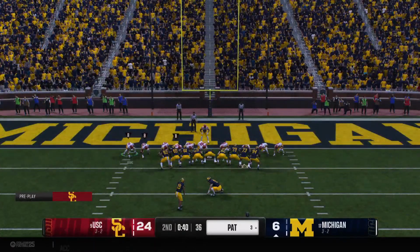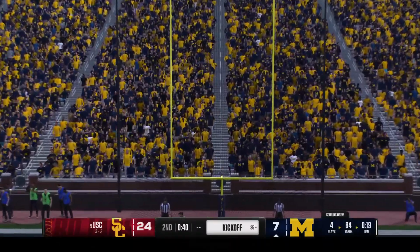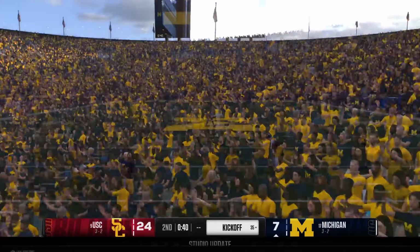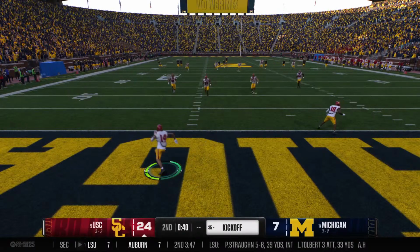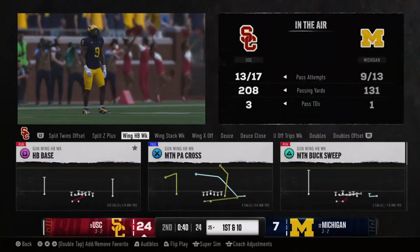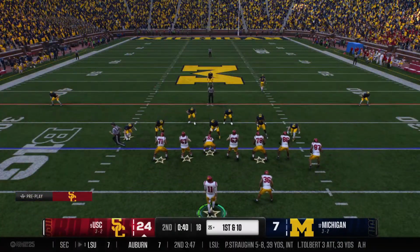On to attempt the try. And after the extra point, they're now down 24-7. Quick work on that scoring drive, just 4 plays. And they light up the scoreboard, covering 65 yards on that touchdown pass. That one bounds through the end zone, and it'll be a touchback. And guys, USC has the ball back and sending the offense onto the field.